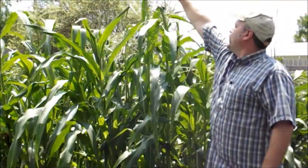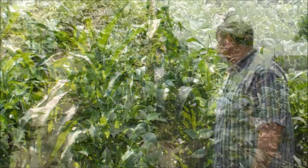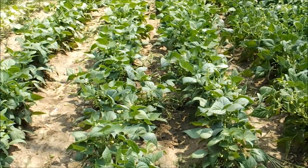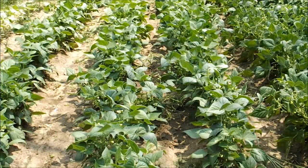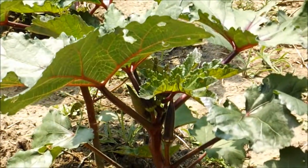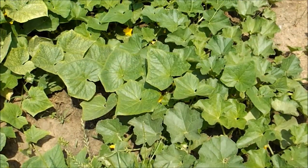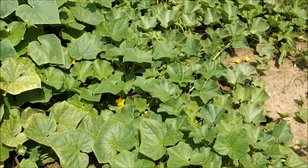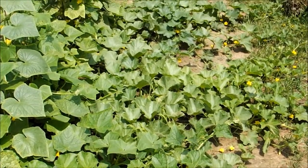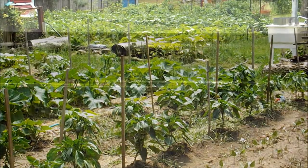Try to give you an idea how tall this stuff is. I'm 6'1", and it's gotten pretty tall this year. Our Roma 2 green beans are starting to bloom out, and I have a few beans on them. There's one of the Hill Country red okras that's starting to bloom out and produce some okra. Here's some cantaloupes here. I've really been trying to water, keep things hydrated best I can.